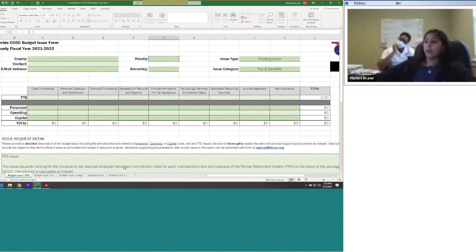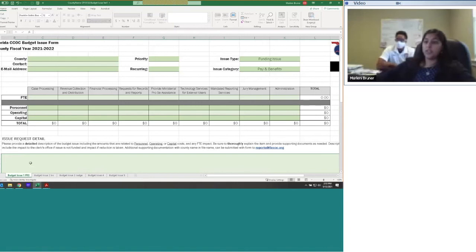If you use more than one spreadsheet, you can go in and just delete out all of these pre-written verbiage. That's fine. That won't actually hinder anything. But just make sure that you keep track of how many total issues you have and your priority numbers so that you're not leaving any gaps and you're not duplicating any numbers. And again, you can just override any of these with whatever your new issue is.